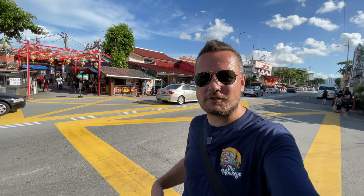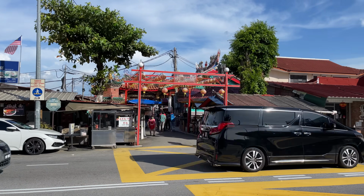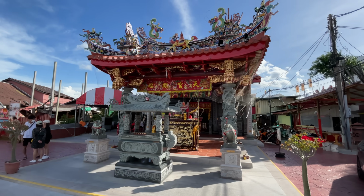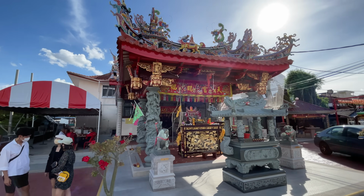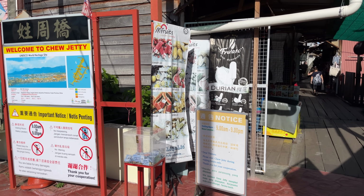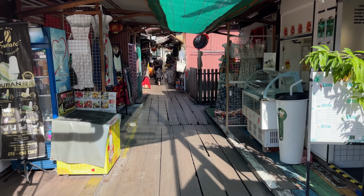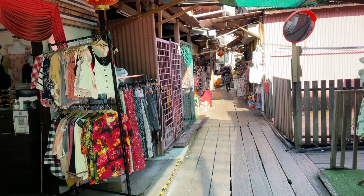Behind me is the entrance to the Chew Jetty. Everybody knows what a jetty is, I think. And a very interesting fact is that people live there, even though it's 2022, and everywhere around there are street food stalls and a street food court. So a lot of things to do actually. Welcome to Chew Jetty. The jetty is open 9 till 9. And this is the entrance. It's still very hot, by the way. It's about 30-something, but it feels literally like 50.